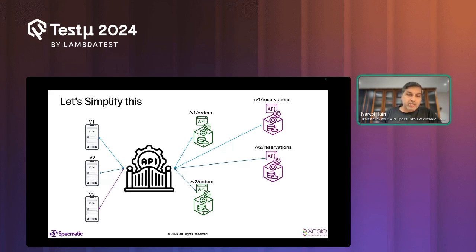And at some point a new feature is required, and we release v3, and now v3 continues to work with v2 of orders. There's no change in that, but there is a change in the reservation, and so we have a v3 version of the reservation. So now anytime you're releasing any new version of any one of these things, you want to make sure that this crisscross of matrices is tested. But that's actually too complicated, and most people won't be able to do that. And so this, in my opinion, is not a good solution to move forward.